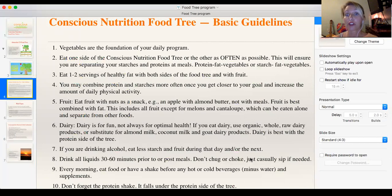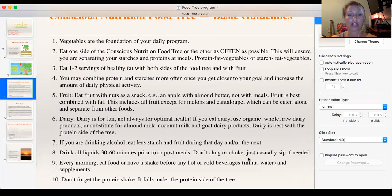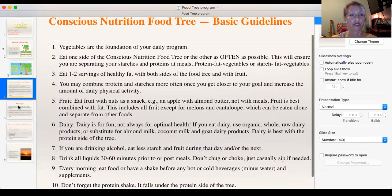So before you go and do your coffee and your tea, try to have something little, even if it's half a sip of vegetable juice, or a couple almonds or half a piece of fruit. If you've never eaten breakfast and you always have your coffee and tea, give yourself a little nutrition first before you go into your coffee and tea. And then, of course, the protein shake that fits under the protein side of the tree.